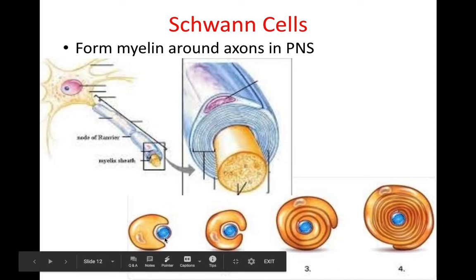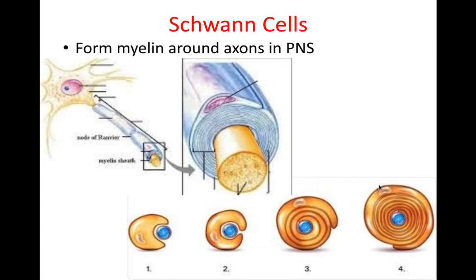So the blue thing here is the axon. It's a cross-section of the axon. Just imagine that the axon is coming out of the computer towards your face and going into the computer away from you. Here's the Schwann cell, and you can see that as it matures, it wraps itself around and around and around, and there's the nucleus of the Schwann cell there.